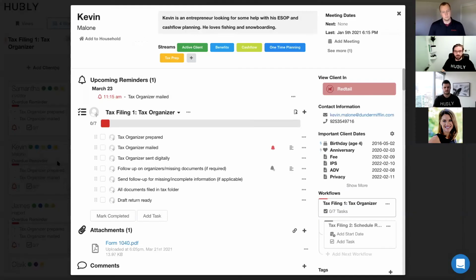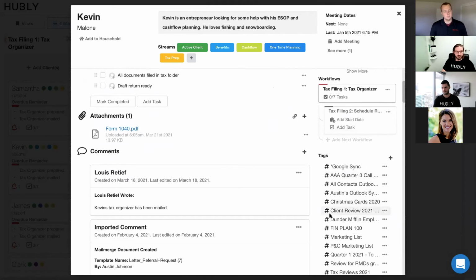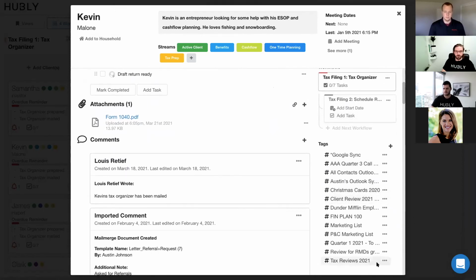You can open up Kevin's client card. And this is where Hubly's integration with Redtail becomes quite powerful, is we really try to visualize as much of that data from Redtail as possible. In the top left here, we sync in all of your household information. On the right side here, you can pop into that client's Redtail profile, which we'll show you at the end here. And we sync in some of those important client dates that Ron mentioned and the contact information. You can also scroll down and you can see all of the tag groups that have been added to Kevin, and you can see the tax reviews tag group at the bottom there.